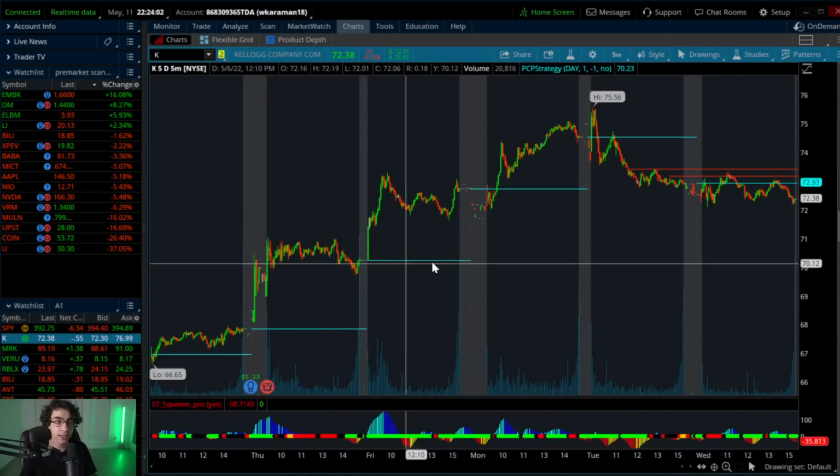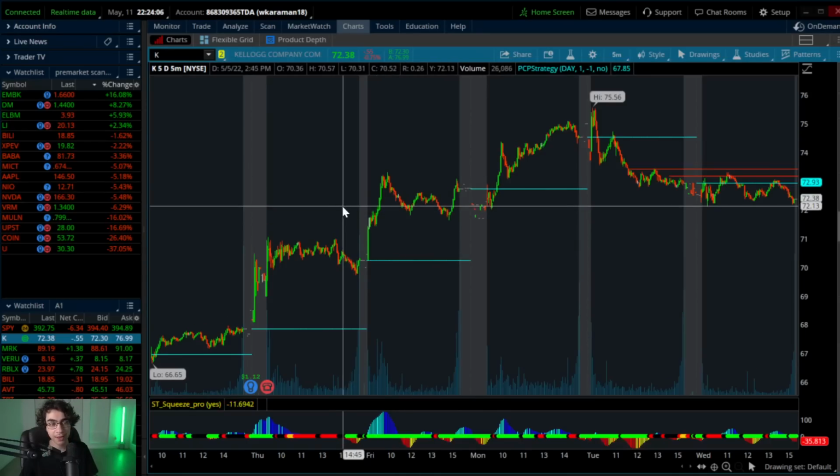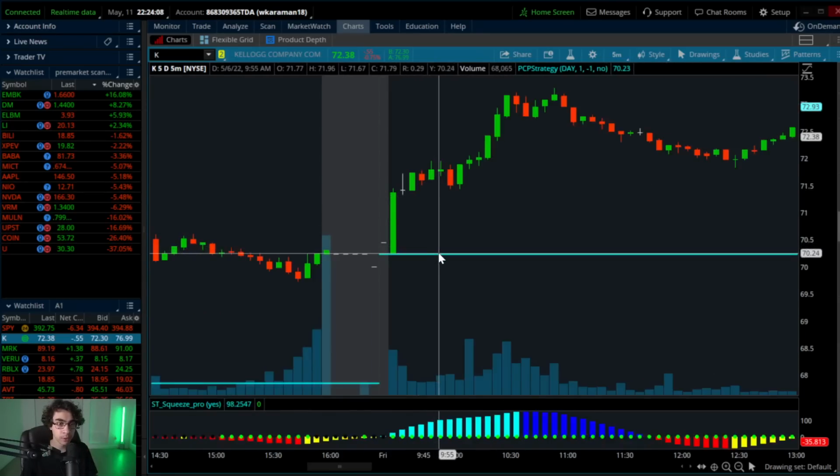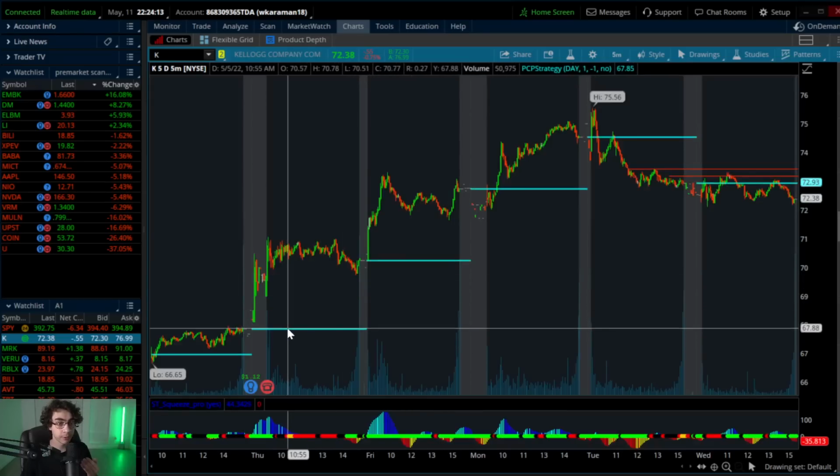It's trying to break down. The make-or-break level for this stock is 71.50. Once it cracks 71.50, there's no support, with a gap to fill below at 70.23. We do also have a gap to fill below at 60.85.